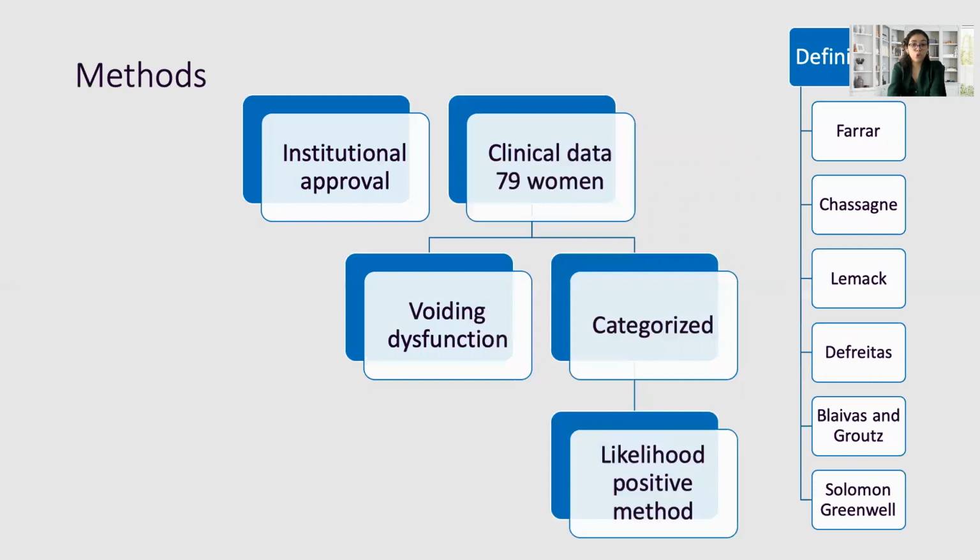So the control group consisted of women who had been categorized as obstructed with at least 3 different definitions of bladder outlet obstruction. We then compared the control group with every definition of bladder outlet obstruction and estimated the variance components with the maximum likelihood positive ratio. And we considered significant p-values less than 0.05.